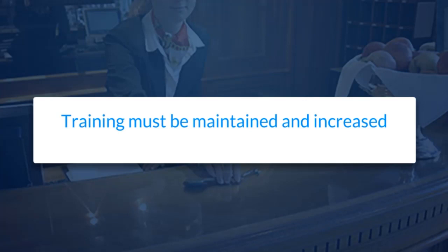9. Training must be maintained and increased. There is no excuse today for poorly trained or untrained front desk staff. When running high occupancy, many managers claim they are too busy to train. When the occupancy is flat or declining, they cut ongoing training to save money. But it will really cost you more, and it will drive good staff to consider leaving and loyal customers to the competition, because it will appear you do not care.